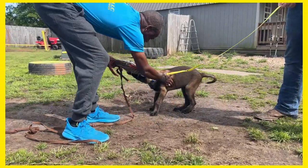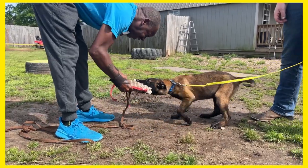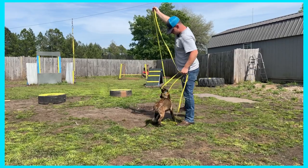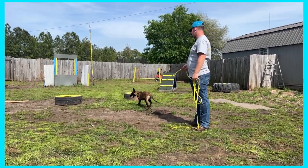Granddaddy got a good bite. Look at you. Look at you. You see how I'm talking to him? Mm-hmm. I'm keeping him engaged. Yeah. He looked towards it. Did not faze him.